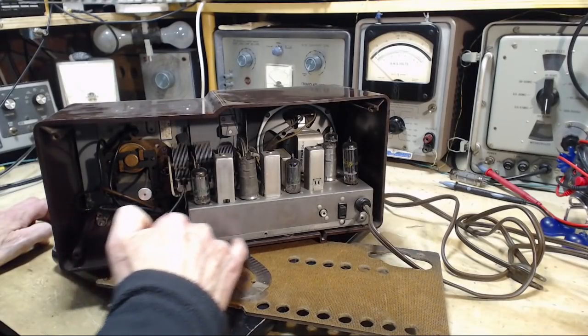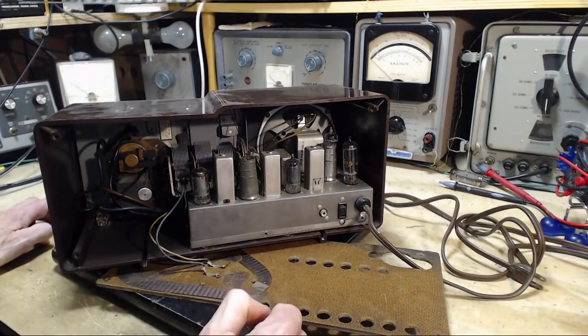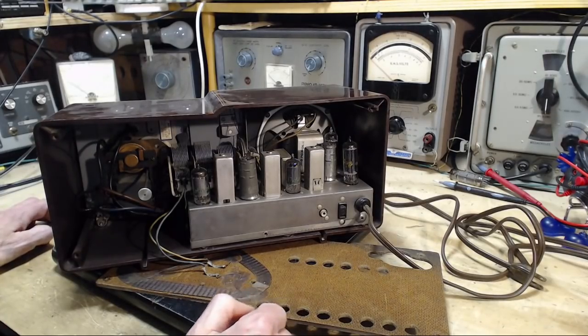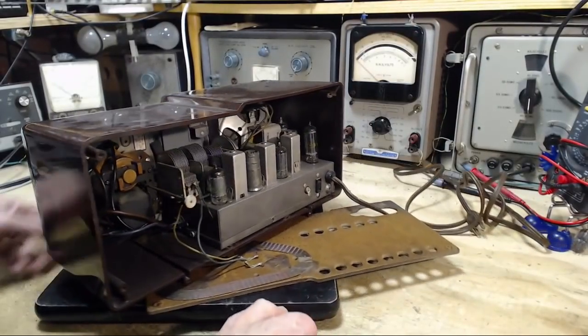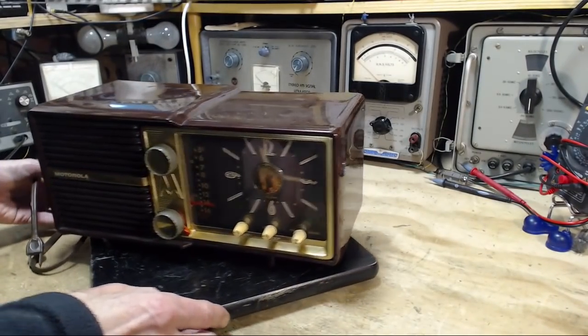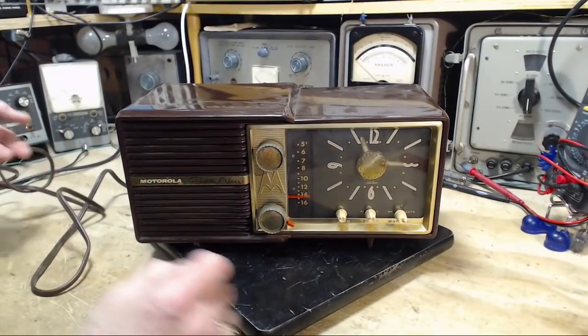It's got a bottom cover plate on it. It looks really good. It looks really clean inside. I say let's plug it in. Pretty sure it was working 5, 6, 7 years ago, whatever it was. So we'll plug it in.